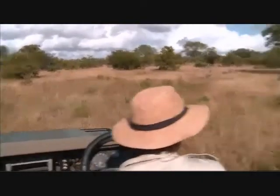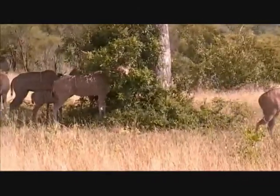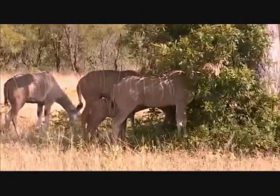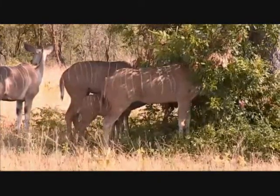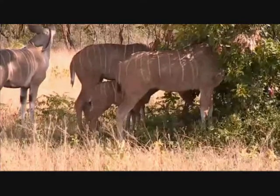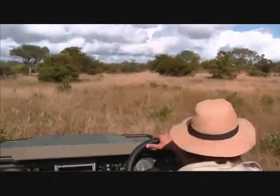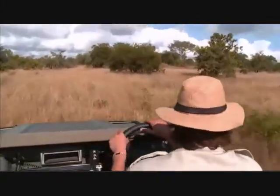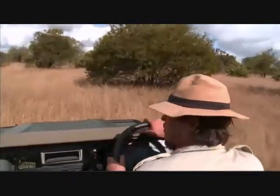Oh, let's just have one last look. That little baby kudu is so cute. Oh, he's gone behind mom. Its head popping through underneath. Suckling. Oh, it looks like that giraffe's on the move. There's a road just ahead that hopefully should take us right to where those giraffes are. Well, one giraffe is all I could see. There might be a few more.